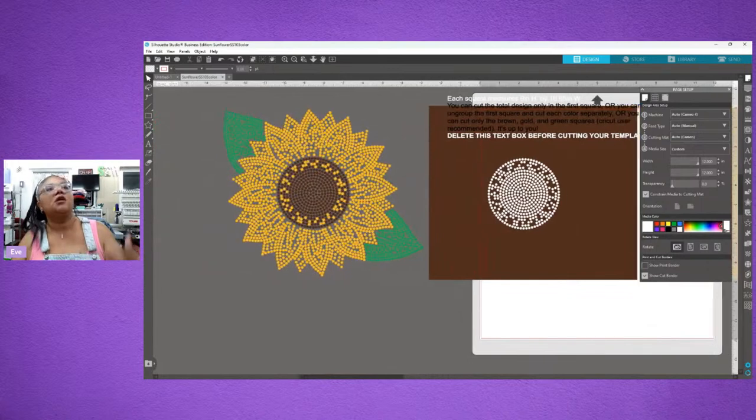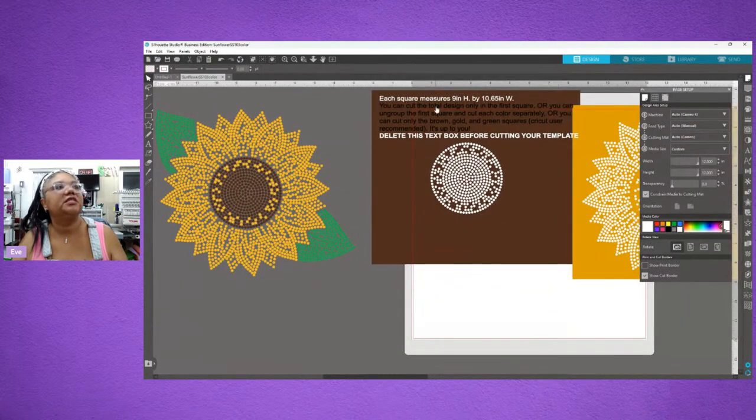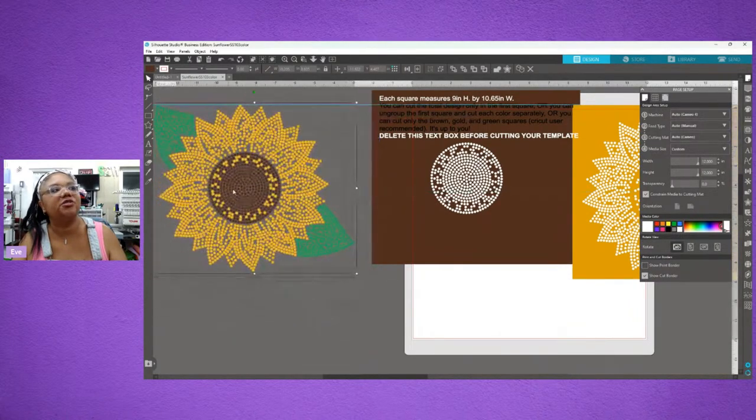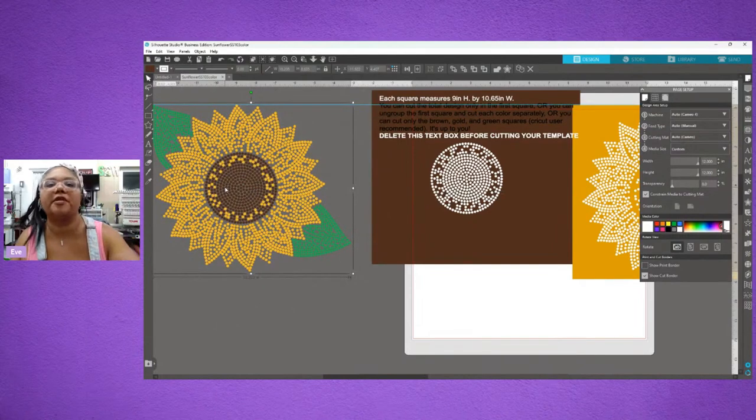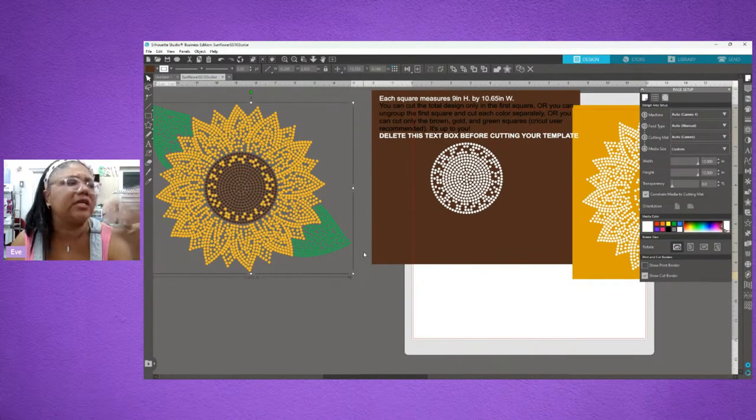Okay. So when you get this file and you read this message, it tells you, you can cut the total design. So you can cut this just like it is. Don't separate it by colors, nothing. Because some people might want this to be an all one color design, and that's okay. That's your choice, fam. I'm all right with that.